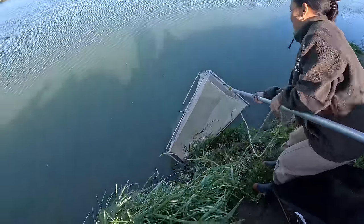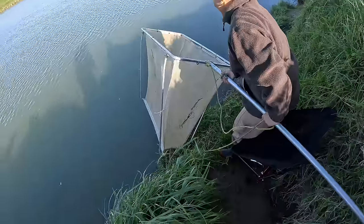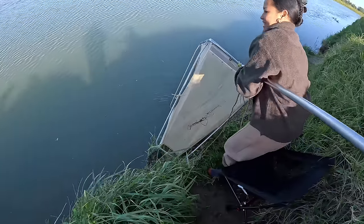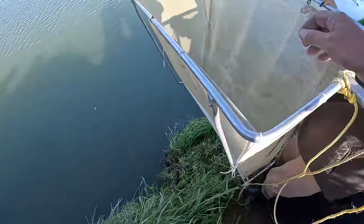Let's have a look in there, see what we've got in there. Happy days, I can see them from here. I can see them here. So you didn't empty it out, or should I empty it out for you? Oh, you empty it out, I'll do it next time. See, you didn't even see them going, did you? No.